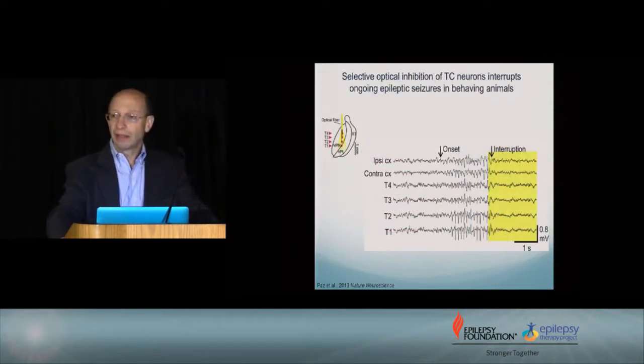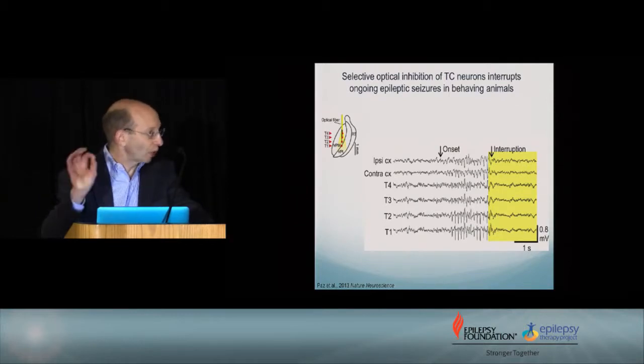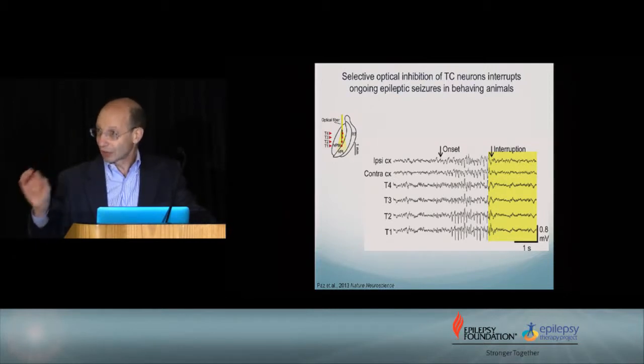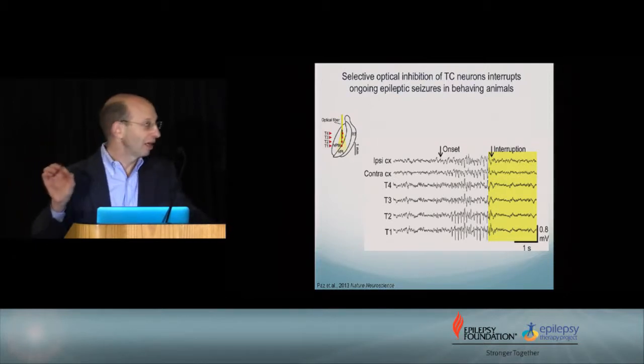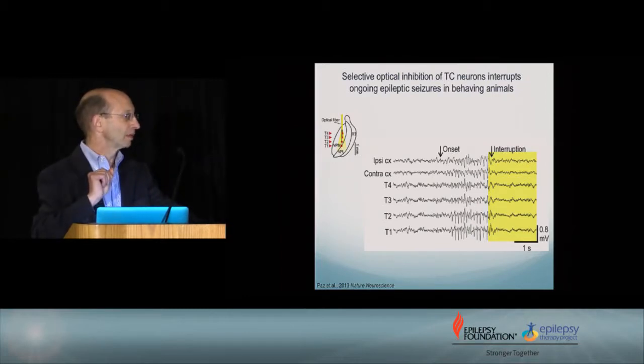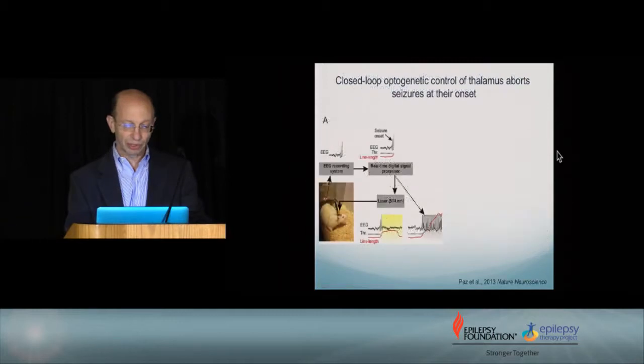When the animals had their spontaneous seizures, which was part of the stroke model, and they turned on the laser beam that was focused on those thalamic neurons, which would cause inhibition of those abnormally excitable cells, the seizure stopped. And that's shown here. So here's the onset of the seizures by EEG, the laser, and then interruption of the seizure.